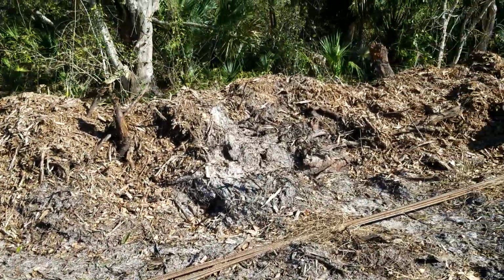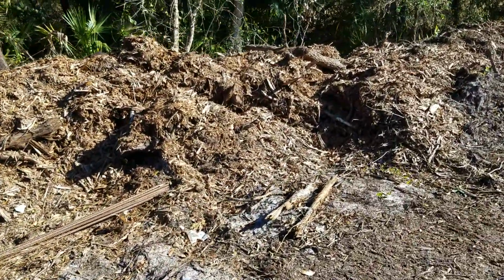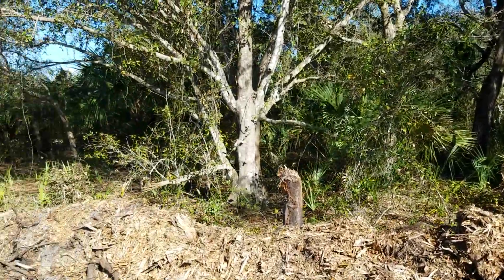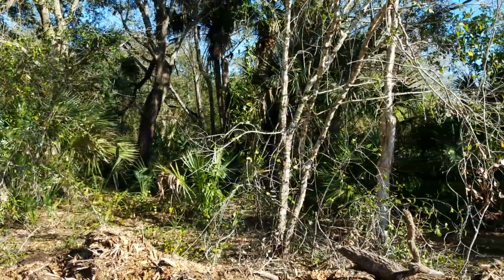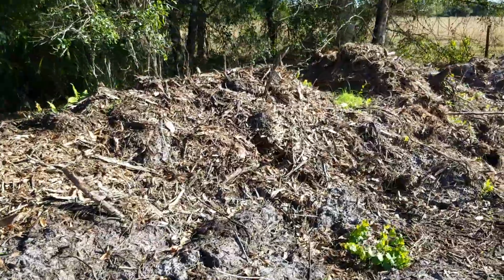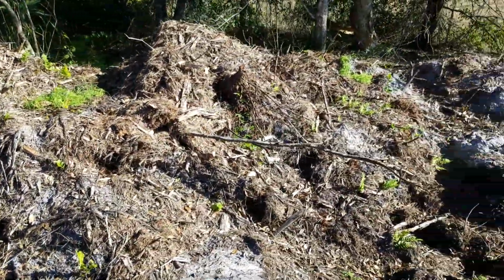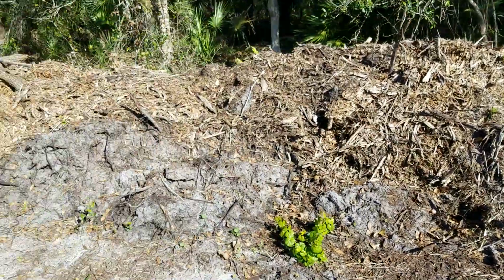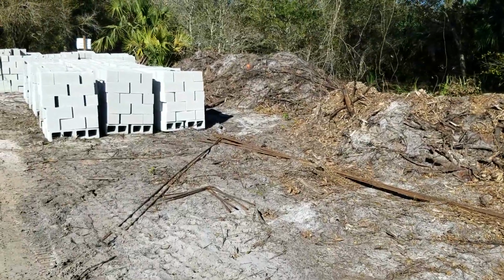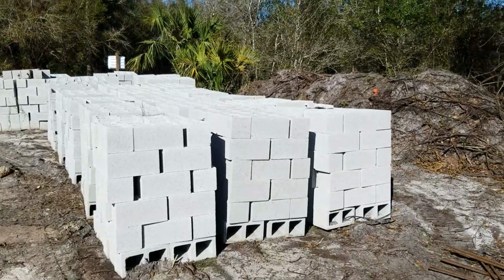You can see, like what I was telling you earlier, they come in and they just grind all this up. This is what the lots look like. Nothing but just overgrown. And they come in here and they grind it all up with a big monster grinder on the front of a skid steer. And then they'll come in and they'll start filling this in. But it's nice to have all this stuff sitting here.